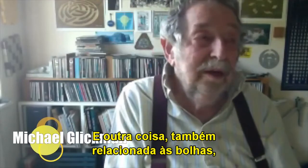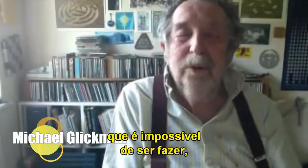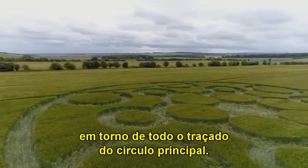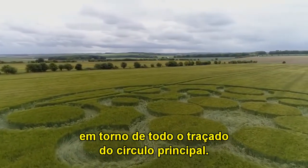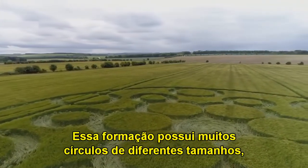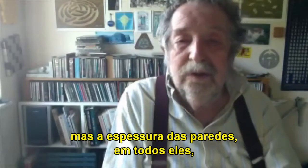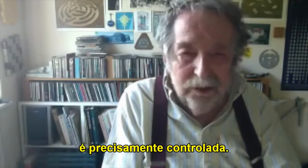Yeah, the other thing, certainly in regards to bubbles, which is impossible to do, is to maintain that precise thickness around the whole donut of each circle. I mean, this formation has many circles of differing sizes, but the wall thickness on each one is precisely controlled.